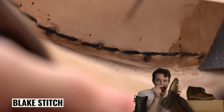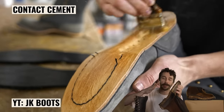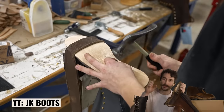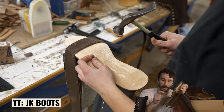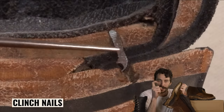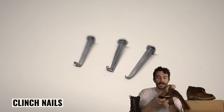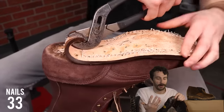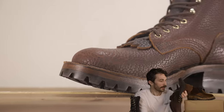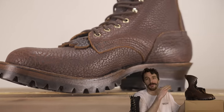There's the internal Blake stitch sewing all the internal bits together, and each of those layers have contact cement gluing them together. And the crazy thing is there's almost 100 nails per boot driven in through all these layers, and they're not just normal nails, they're little clinch nails that when they hit the last, they clinch over and hook into the leather, making them nearly impossible to tear apart. I've torn apart some of these boots. They're not easy. So they're just a ridiculously overbuilt, over the top, the most durable boots that money can buy.